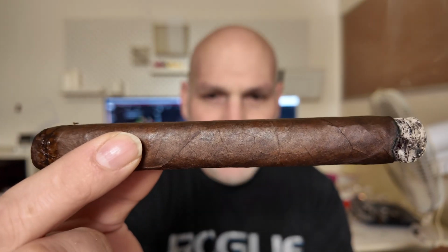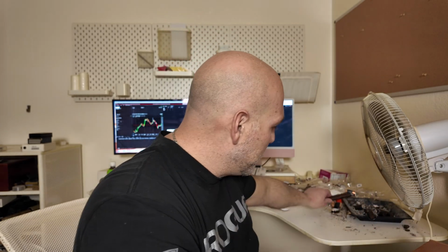Definitely super similar to the 1992, but some similarities. Again, beautiful box press, nothing wrong. The wrapper is not quite as smooth as yesterday. Obviously, we have a different wrapper. Not very chocolatey. I'd say predominant flavor is cedar.